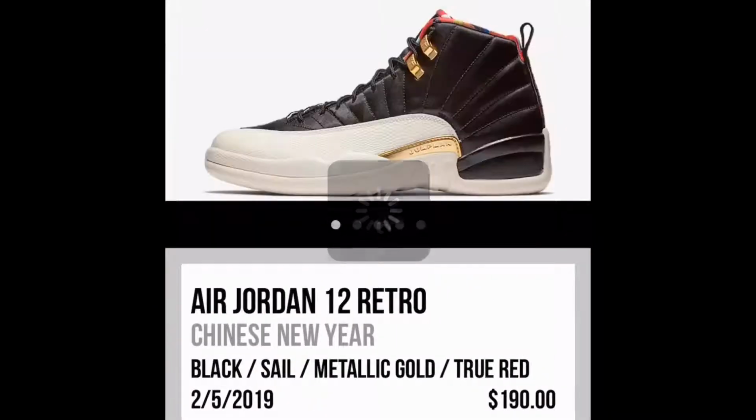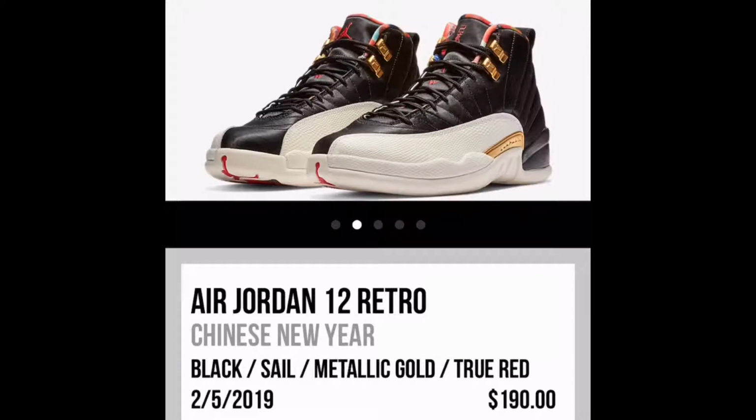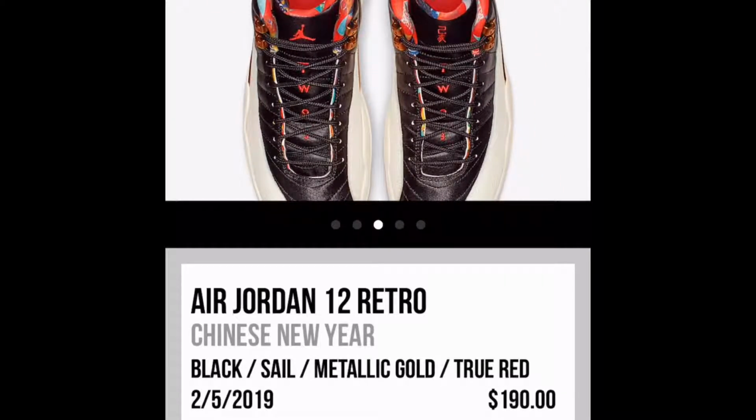Here is a Jordan 12 Chinese New Year, slated for February 6th. Apparently with this one, like a wings where you would rub it off to display the wing, apparently you remove this material somehow, and underneath the material of the panels is the inside lining design of this shoe, which I'm not a fan of. I don't know about you guys.